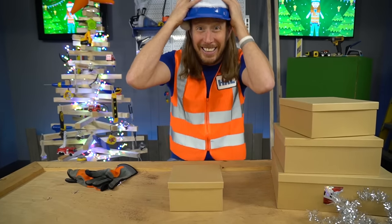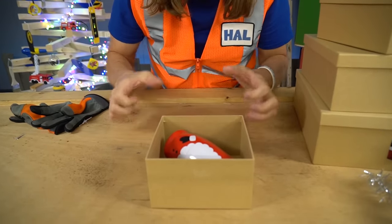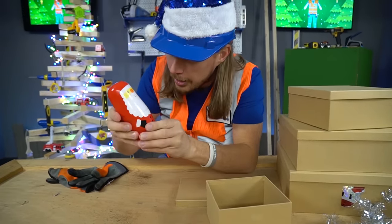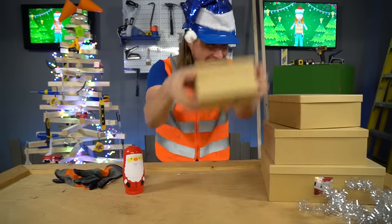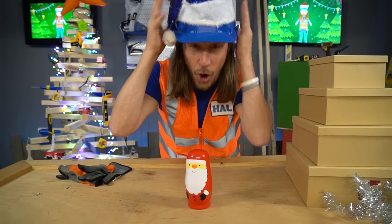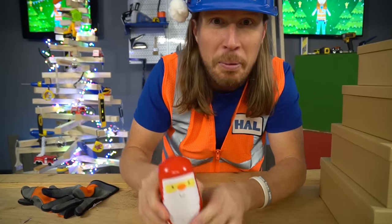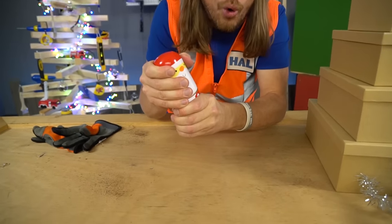Here we go. I'm really excited now. Wow! Look at this! Do you know what this is? This is great! This is something called a nesting doll. And look, it's Santa Claus. So, let's open it up and see what's inside. Are you ready? Here we go.